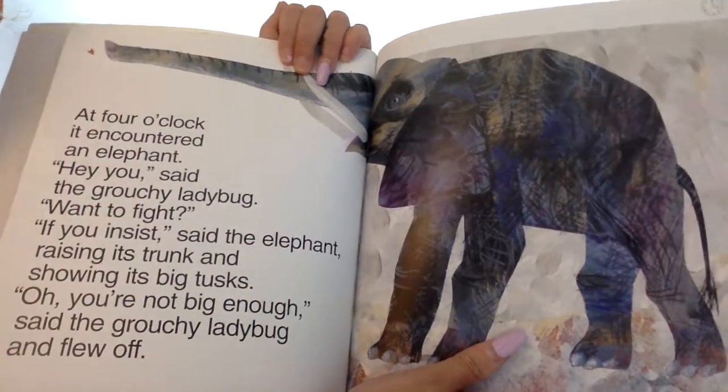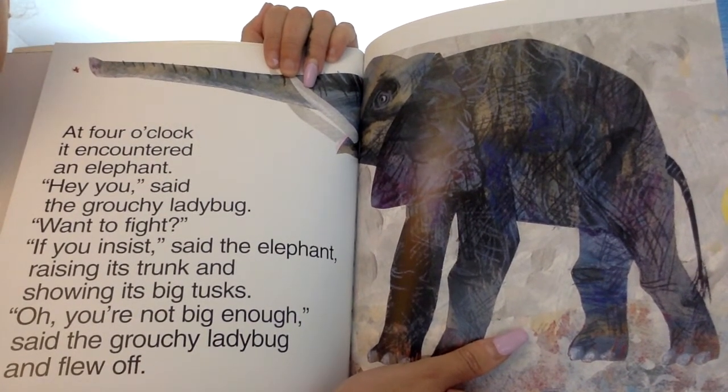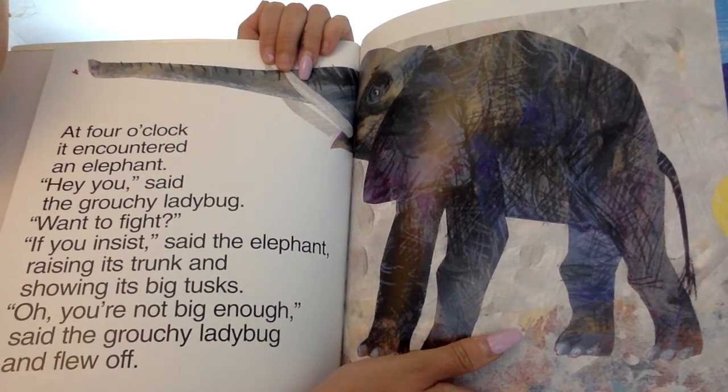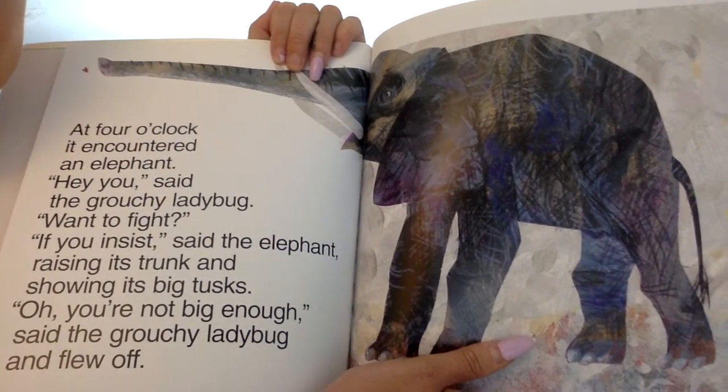At 4 o'clock, it encountered an elephant. "Hey, you," said the grouchy ladybug. "Want to fight?" "If you insist," said the elephant, raising its trunk and showing its big tusks. "Oh, you're not big enough," said the grouchy ladybug, and flew off.